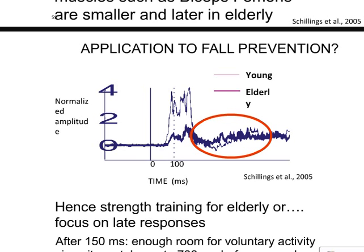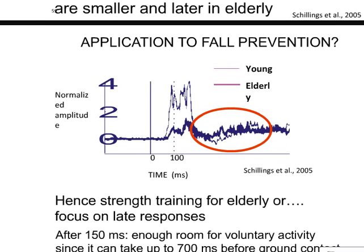be not possible to change much of this activity in the early phase, but we should not only focus on the early responses, because when we look at the contractions of these muscles, we see that there is also a late activation. This is 100 milliseconds, so you see there is a whole period. This fall takes about 700 milliseconds, so it's all the way up here.